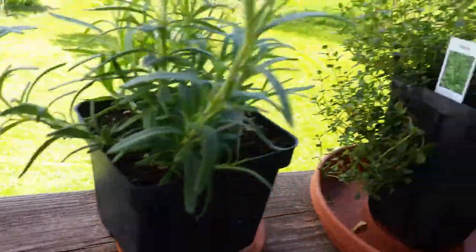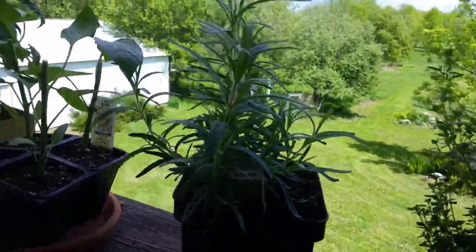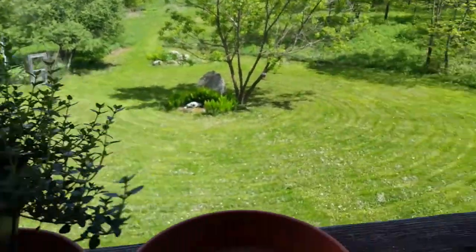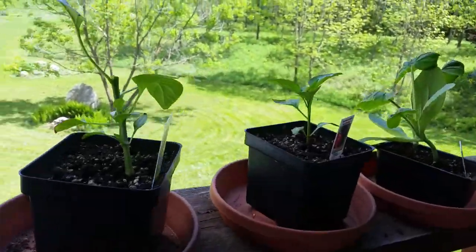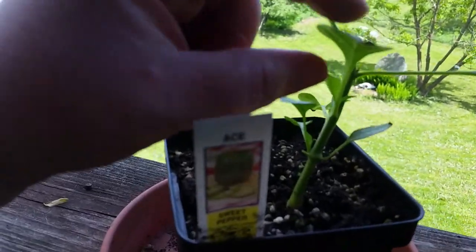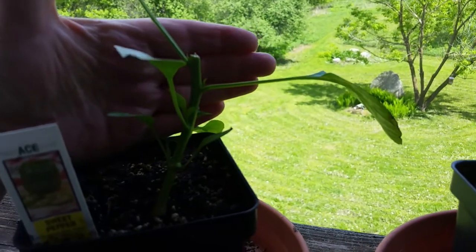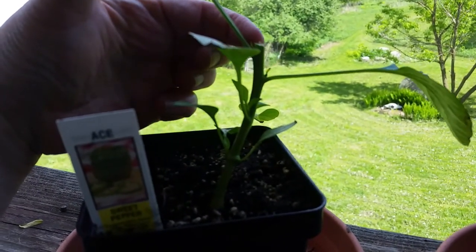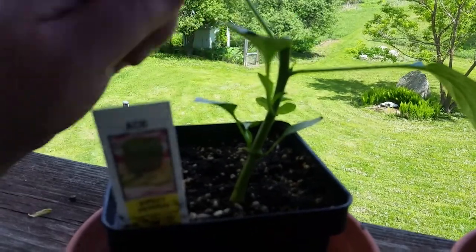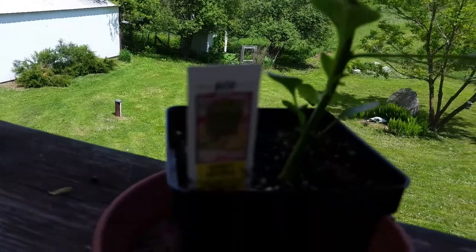And then I got my herbs up here. I got thyme, rosemary, more tomato plants, cilantro, of course. I have to have lots of cilantro. I'll probably end up getting another pot of it. This is the Ace sweet pepper. I did the same thing. You can see all these little shoots coming out here, all through here. I've got brand new shoots coming out all over. And I chopped that whole plant off not even a week ago.